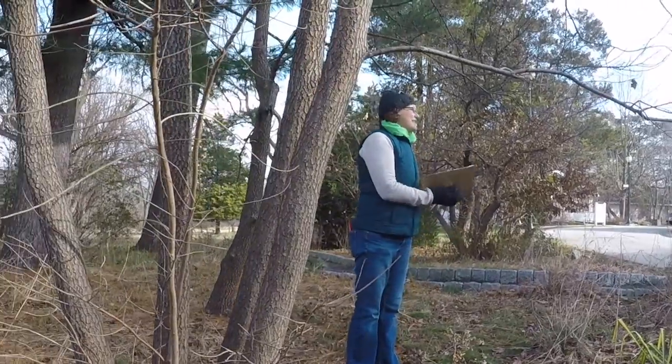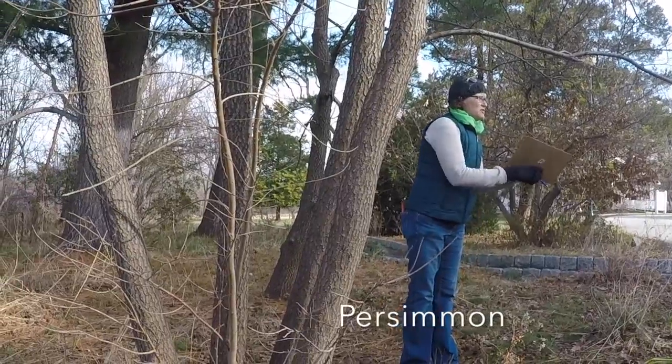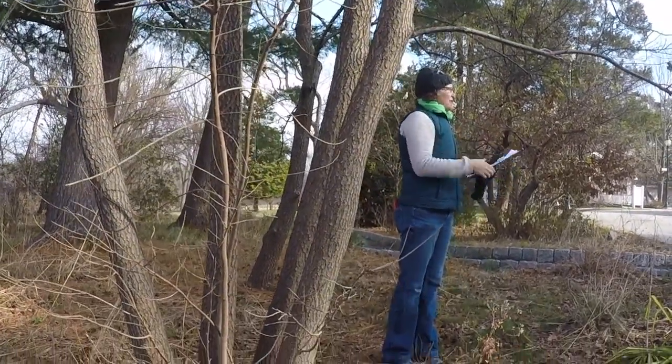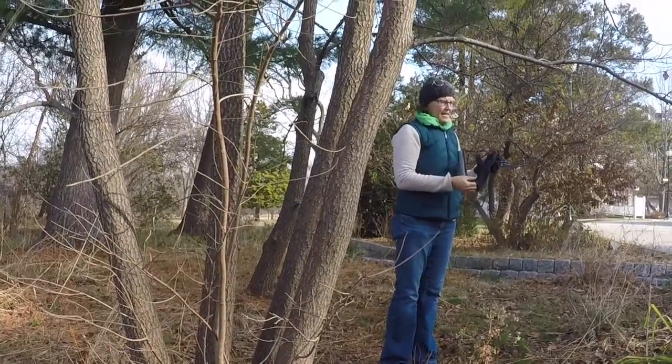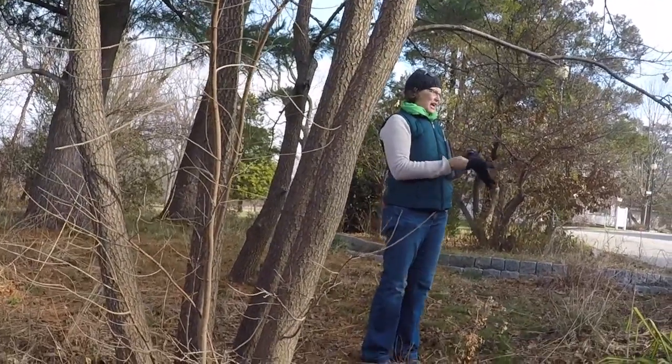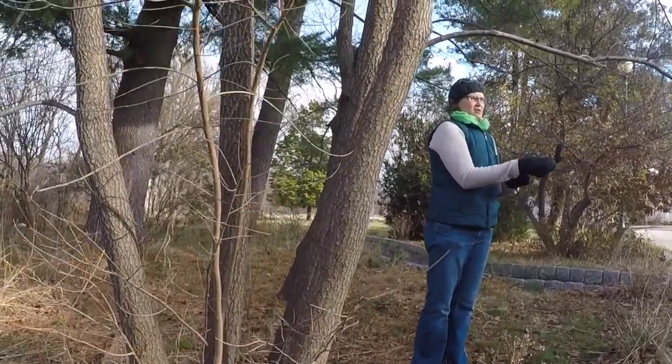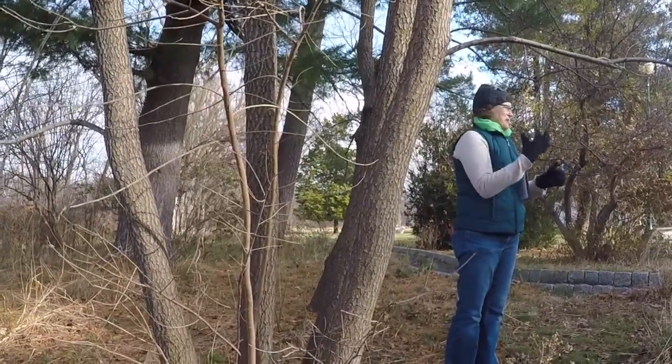They don't get nearly as big as the Asian persimmons that we get in a grocery store. They only get about this big. And the more disgusting they look, the more likely they are to taste good. If they look pristine and perfect and shiny and bright orange, don't eat it. It's like chewing on chalk. It'll just suck all the moisture right out of your face.